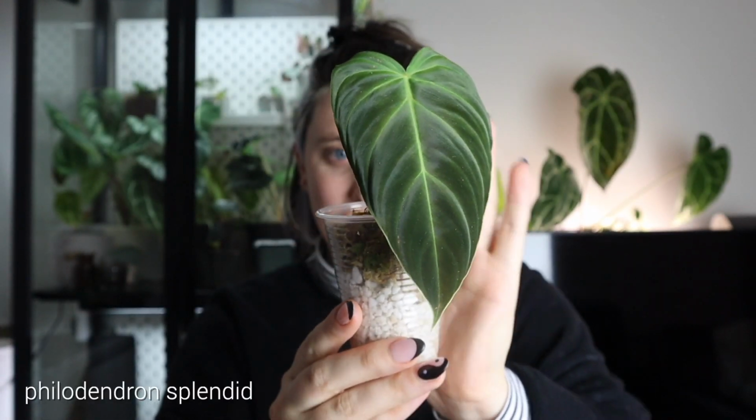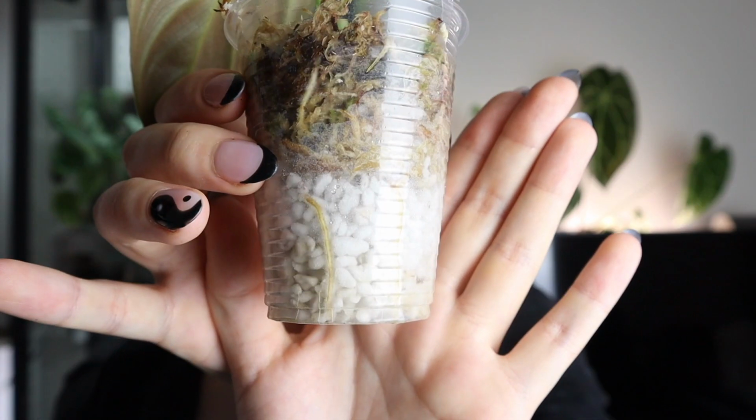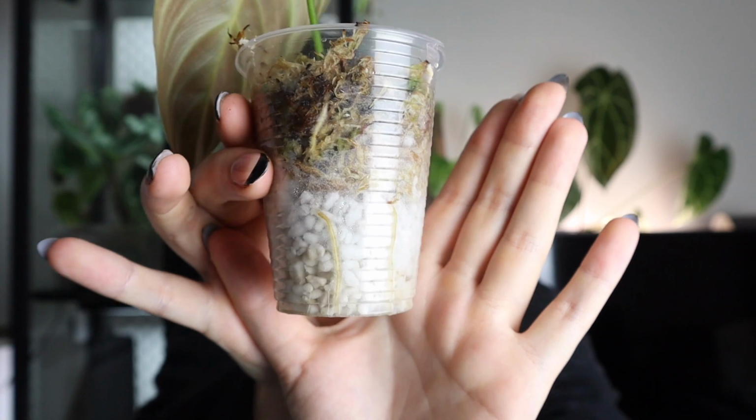there's a list of things that I got from her. So generous, it's absolutely insane. The first thing that I knew I really wanted was a Philodendron Splendid, and this is just a little cutting in some moss and perlite. I don't really want to pull it out because it's happy, but it's got some roots in there, which means it's doing pretty well. Eventually I'll probably get a new leaf out of it.